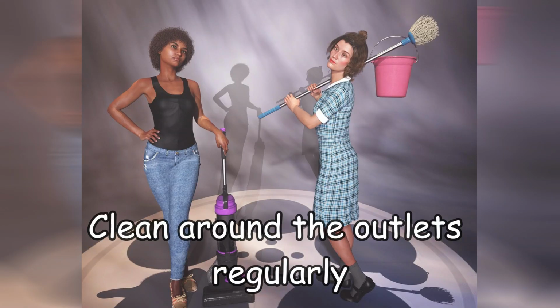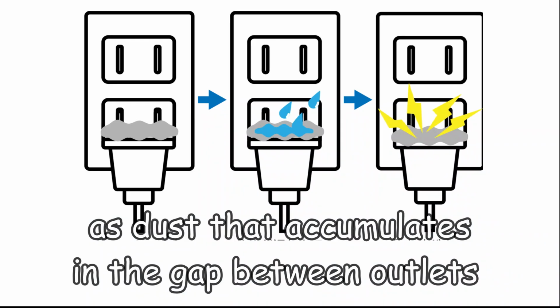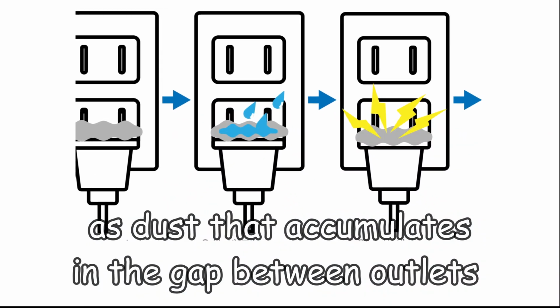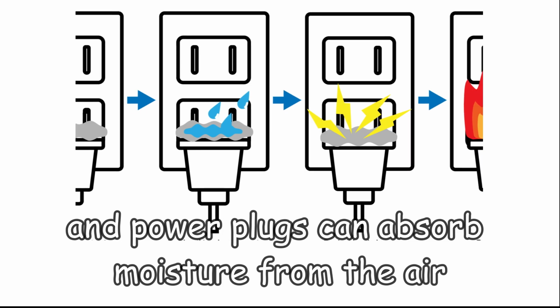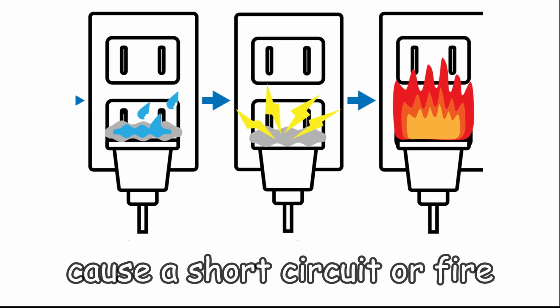Clean around the outlets regularly. Clean around the outlets and wiring areas regularly, as dust that accumulates in the gap between outlets and power plugs can absorb moisture from the air, gradually becoming conductive, and potentially cause a short circuit or fire.